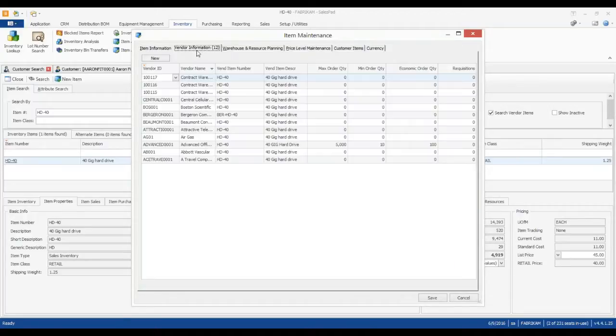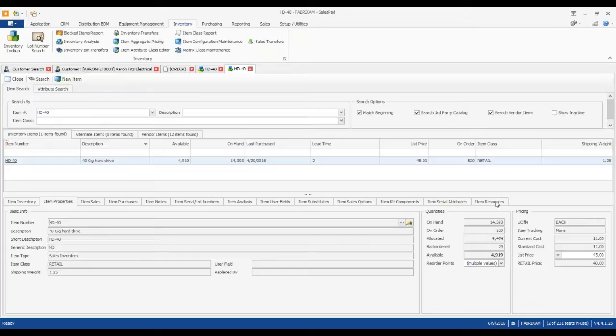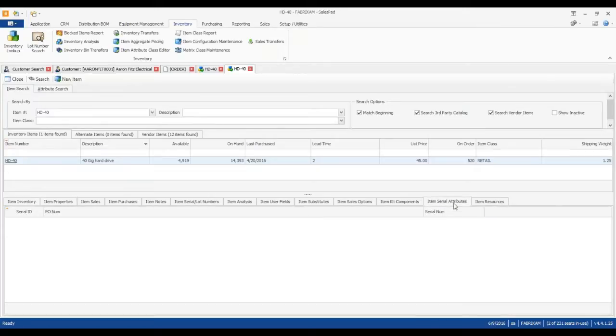So you can see there's all sorts of information on pricing and item setup and historical information. And all these tabs pertain to this one piece of inventory, whether you've got item serial numbers, lot tracking, all that information.